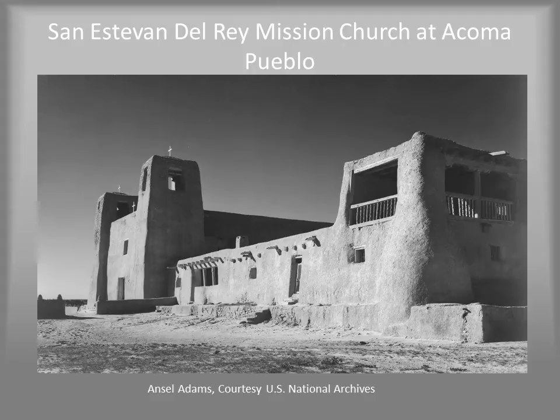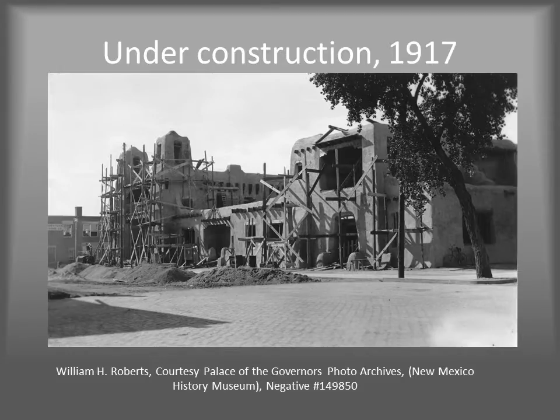Now, all the missions were made of adobe, and this museum is not. The Spaniards introduced the shaping of adobe, mud, into sun-dried bricks. Then the bricks were plastered over with mud. Now, this building is not that dissimilar in technique, but the bricks were kiln-fired and made by inmates in the state penitentiary. I found in the archives that the penitentiary supplied 750,000 bricks. Now, this was supplemented by 48,000 pounds of steel girders brought from Chicago and 2,800 barrels of cement from the Ideal Cement Company in Colorado.